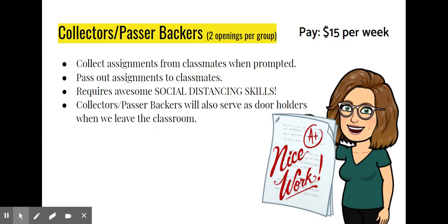That means when I tell you to. Pass out assignments to classmates, again, when I tell you to. It requires awesome social distancing skills. That means you know how to keep a distance considering it's COVID season, right? And collectors and passerbackers will also serve as door holders when we leave the classroom. Now we don't have to say, I need 2 door holders. You will just be those people. All right.